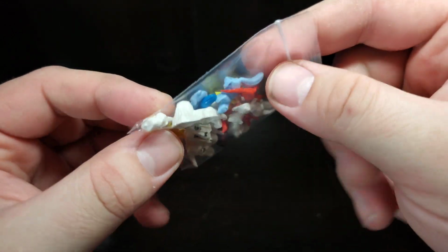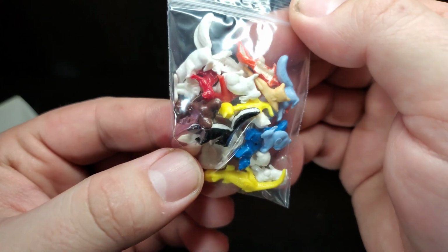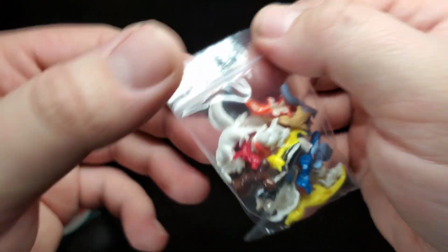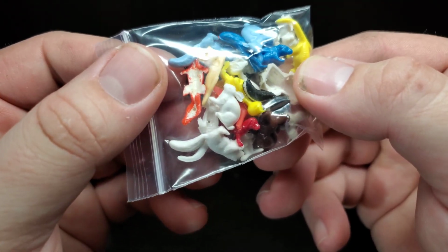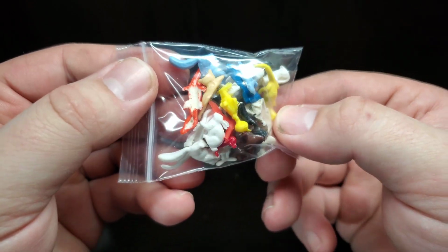I'll have to go through. I don't know if there's a list of all of the ones that were available, but I'd have to bet that we've got most, if not all of the animals in there. Certainly some that I had never seen before going through this. Again, very cool, super jacked. Definitely got a good deal on this with all the cool parts.